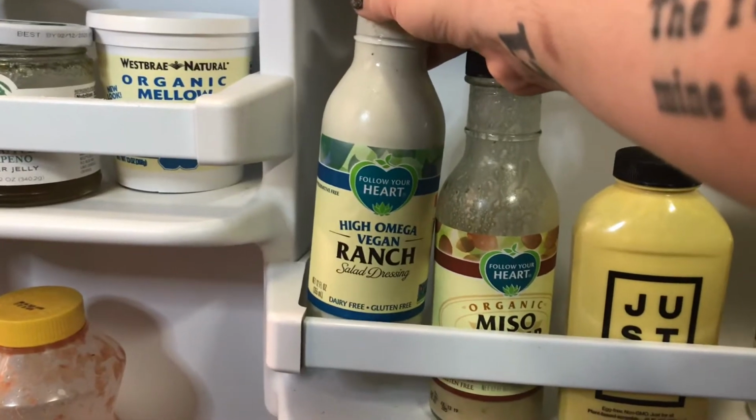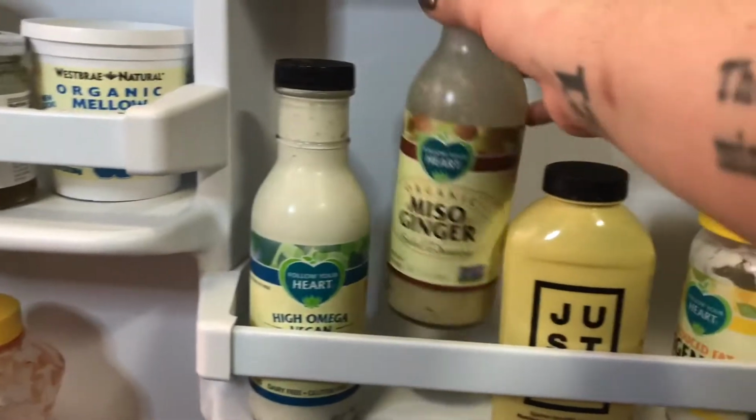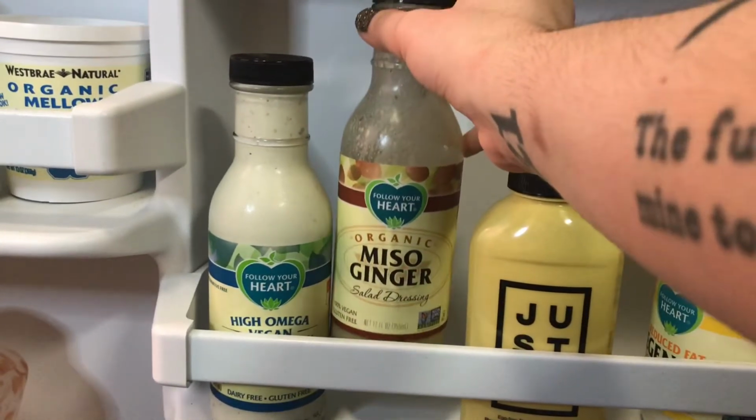This is the best. So once again, if you're lactose intolerant even, go and try this. It is so amazing. Also, this miso ginger, even if you're not vegan, it's so delicious.